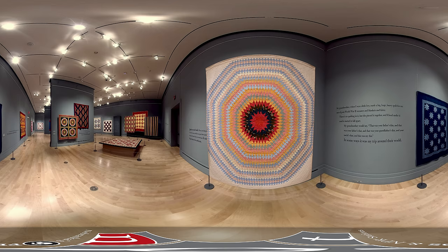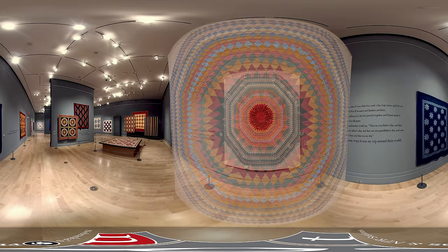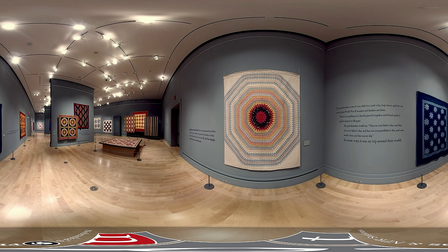In many ways, the quilts Ken Burns collects reflect his work as America's storyteller. Skillfully crafted in patriotic colors, created in painstaking detail over an extended period of time.